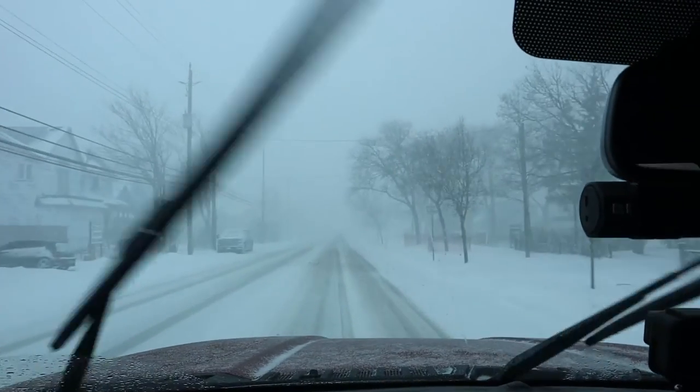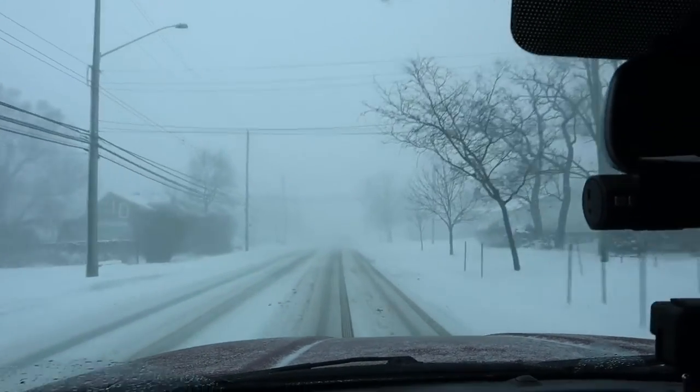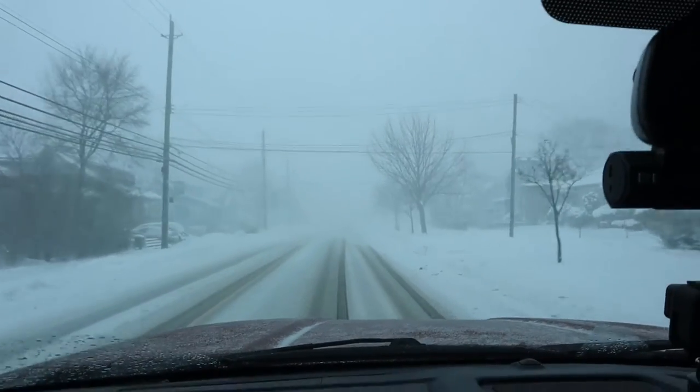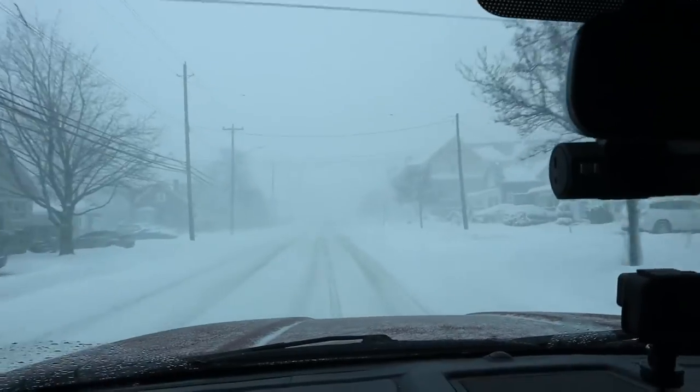Complete whiteout conditions. I've got the time lapse still going. Actually, I can see better through my camera than I can through my windshield, which is kind of odd.